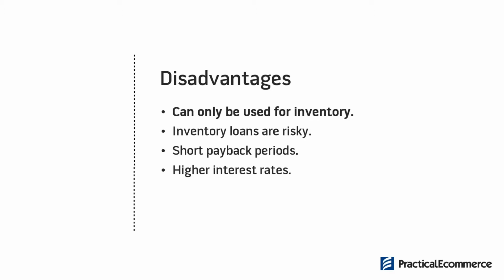Loans or lines of credit can be used only for inventory, not other working capital needs. Inventory loans are risky. Sales can decline, inventory can lose value, goods can be lost, stolen, or damaged. Also, you have to pay the loan back fairly quickly, and if you didn't calculate your inventory needs correctly, your sales may not cover the amount you need to repay. You may be paying higher interest rates as well. Inventory financing is typically considered less secure than a traditional loan, so lenders charge a higher interest rate.